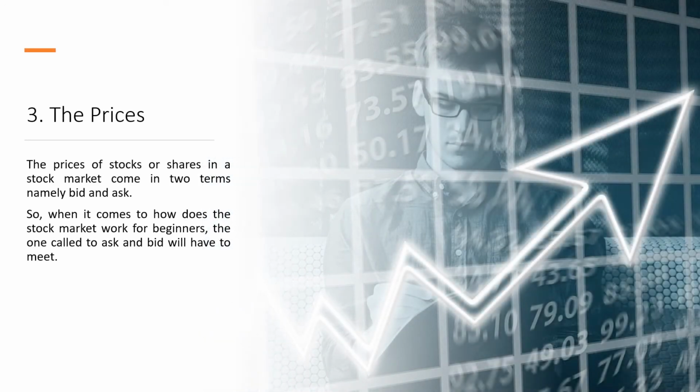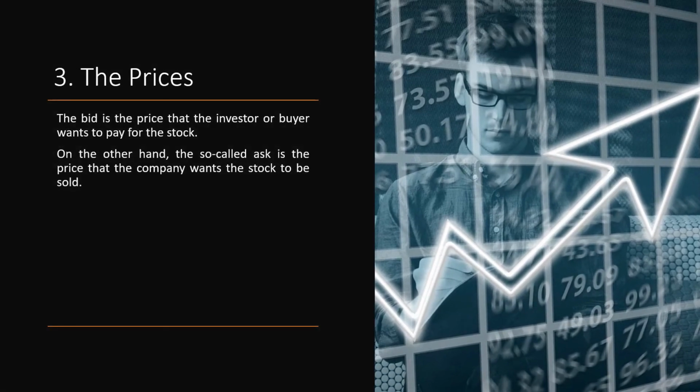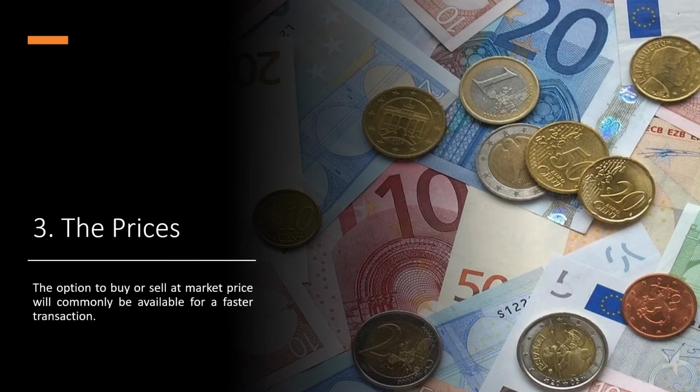3. The prices. The prices of stocks or shares in a stock market come in two terms, namely bid and ask. So, when it comes to how does the stock market work for beginners, the ask and bid will have to meet. The bid is the price that the investor or buyer wants to pay for the stock. On the other hand, the so-called ask is the price that the company wants the stock to be sold. The option to buy or sell at market price will commonly be available for a faster transaction.